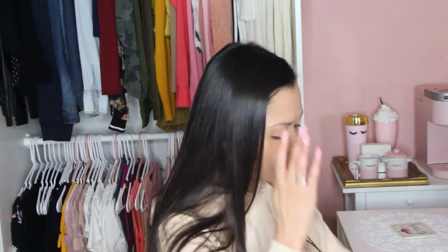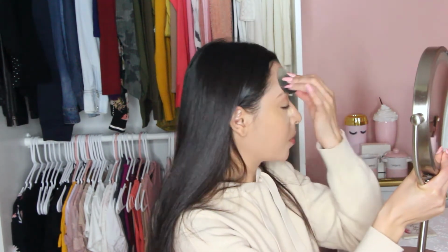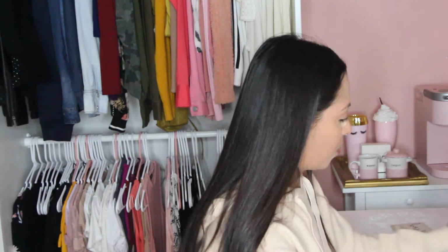Alright, whatever, so I'm going in with W7, their banana powder, with my beauty blender. My beauty blender is dry, and I just add that much. I'm gonna set this under my eyes, a little bit on my smile lines, on my lip line, a little bit on my forehead, and here we're just kind of placing it everywhere.